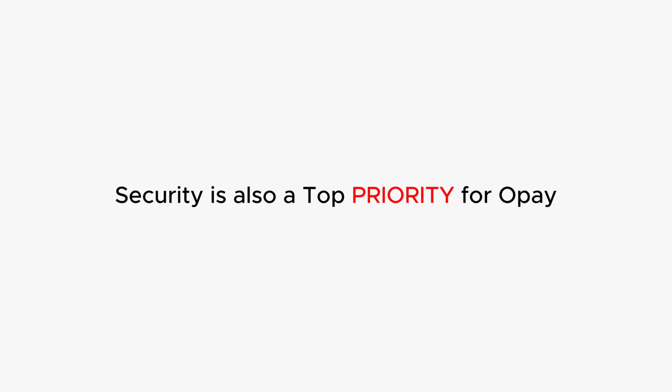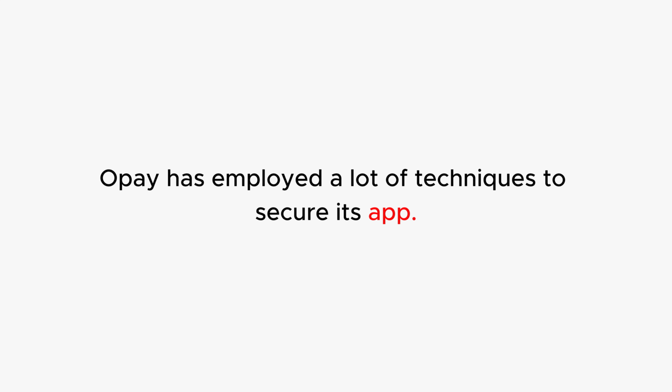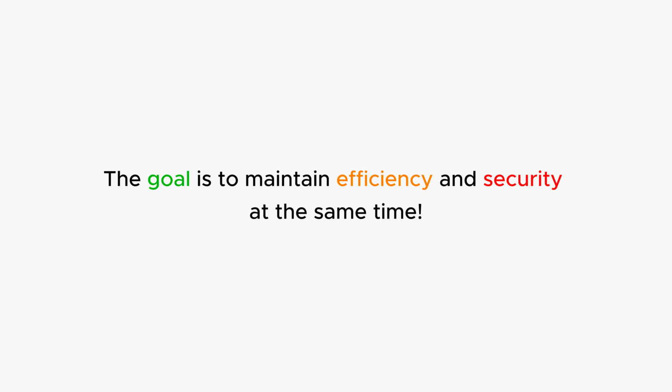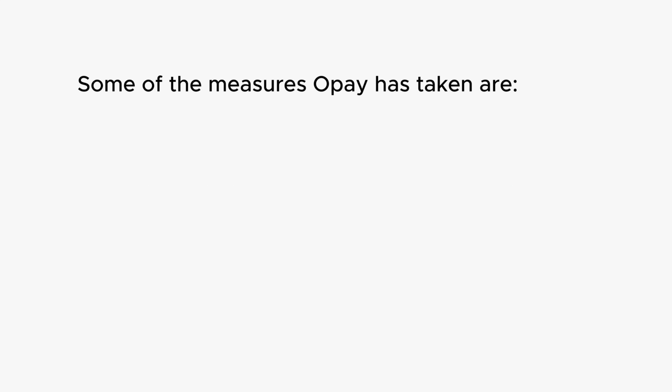Even though Opay has made speed its priority, the company has also ensured that safety is not compromised for speed. To minimize financial fraud, Opay employs a multi-layer security strategy that combines technology and proactive controls. It has embodied several techniques to ensure that financial fraud is reduced to the barest minimum. Some of the measures in place are: number one, they use rate limiting. Alright, and what does this mean?